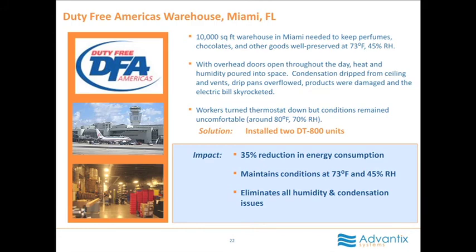So we were able to reduce the humidity, but at the same time, because we're reducing the humidity, we got a 35% reduction in energy consumption. Dealing with that humidity in a more effective and efficient way both gave them the indoor temperature and humidity constraints that they wanted, but also reduced their energy consumption. Now it's maintaining conditions of 73F and 45% relative humidity, which is perfect for their perishable goods. And there's no condensation issues, and a 35% energy reduction. So that's just an example.